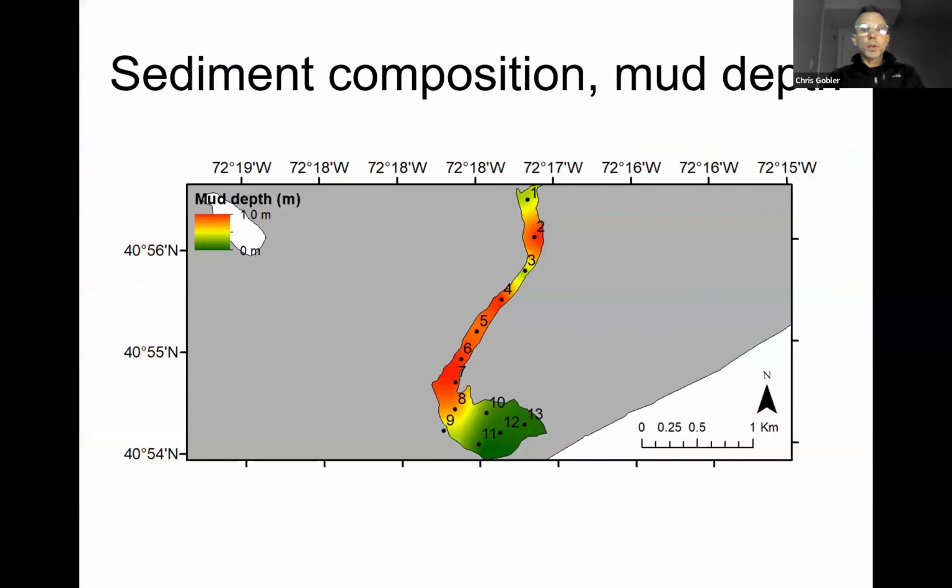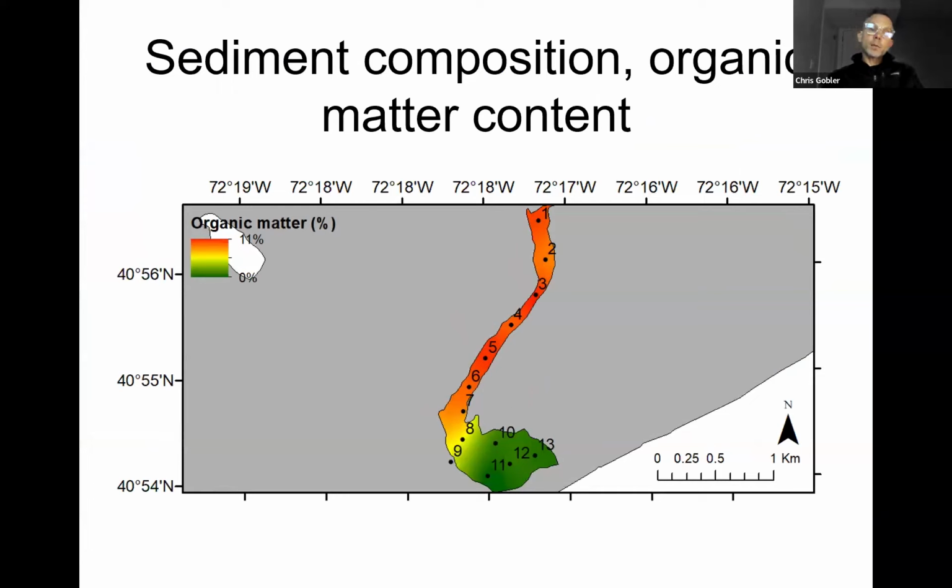As part of this, we also did a comprehensive sediment study, looking in this case at the depth of mud across the pond, which showed that the neck of Sagg Pond is pretty muddy and, by contrast, sandy in the southernmost extent. In parallel, we also looked at organic matter, and again, a very similar pattern: low organic matter sands in the southern extent, high organic matter muds in the neck. That was important to understand because it points us towards the relative importance of the sediments as a nutrient source.